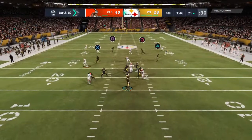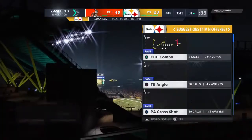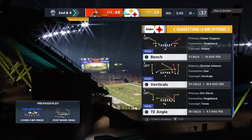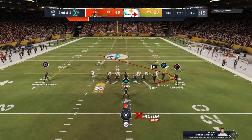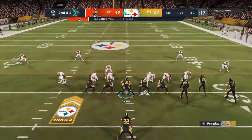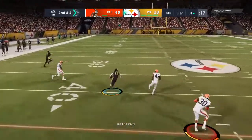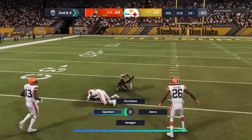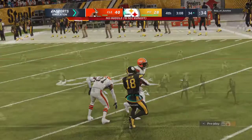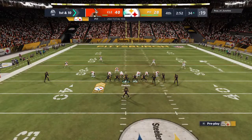After the pick 6, they go right back to the air. That ball caught by the former Toledo Rocket, Deontay Johnson. A gain of 6 there on 1st. They'll come up now 2nd and 4 from the 31. At the 31-yard line. Meanwhile, the throw here is complete. And he's going to get this all the way down inside the 35. The catch and run pays off to the tune of 35 yards.